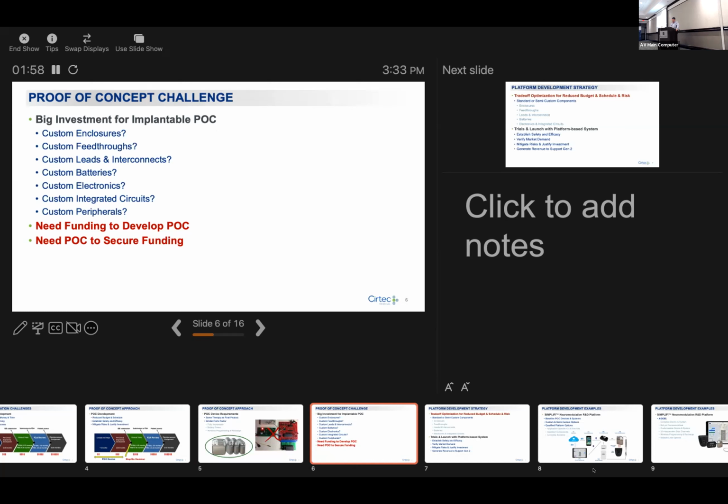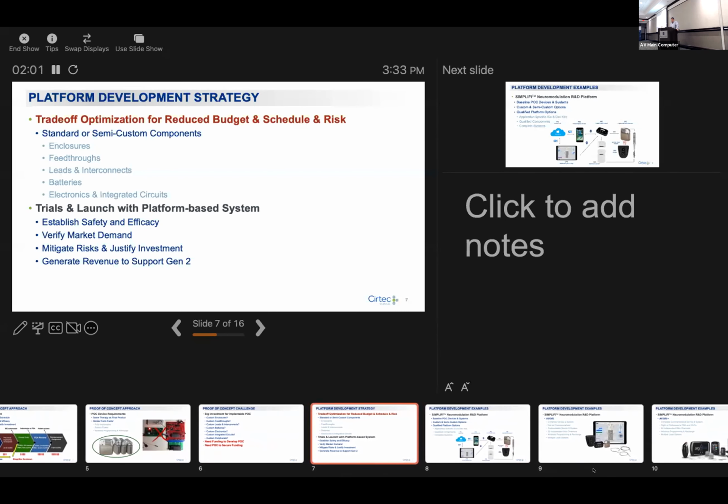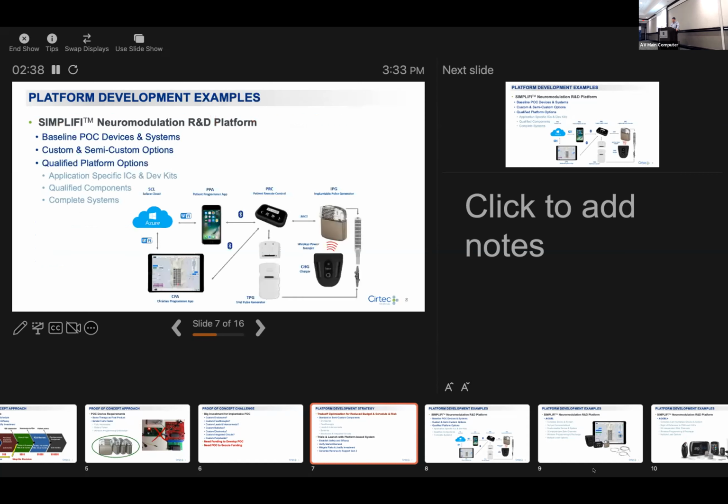So what can you do about it? The idea here is a platform development strategy. It's taking that compromise approach a step further, where we trade off the optimization for reduced cost, schedule, and risk. But we're doing so by using standard or semi-custom or semi-standard components. So it's things that have been designed, known good components done before you started, and they can get you to the finish line much faster. Obviously, since these were designed before your needs came to light, they can't be a perfect optimization for you, but the idea is it's a good compromise and a close enough fit. So that's what we're trying to do here.